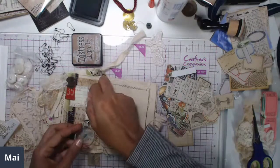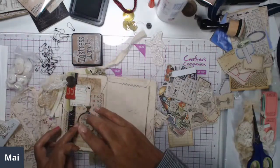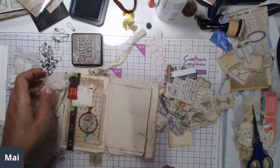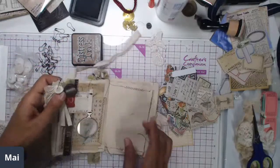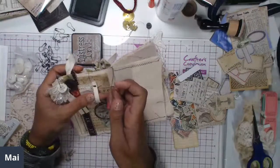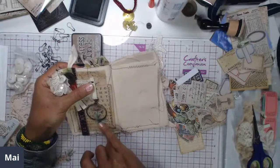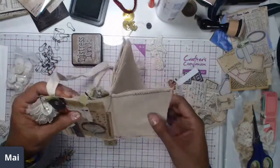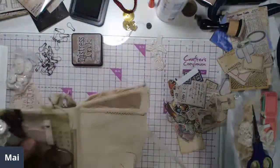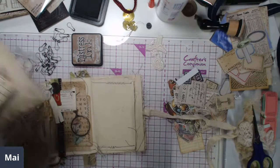Right. We'll come back in and clean it up with a little bit of the, what do you call that, the rubber thingy. Oh, that looks really good. But you can also slip something underneath here. That's got a lot going on on that page. And we need to do a tag. So now we're going to use one of the tags from the Field Notes collection.